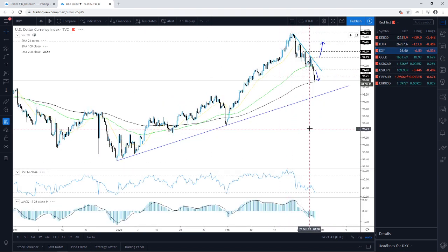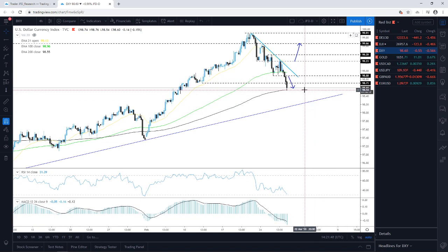DXY, another index, but this one is a dollar index, and I talked about this one this morning. What I was saying is that in a way we're going to be targeting this 98.71 territory, which we managed to test and overcome today, and the other target for us was the 200 EMA on the 4-hour chart. So we had a fantastic test of that one. You can see that this 200 EMA continues to hold the price from moving lower.